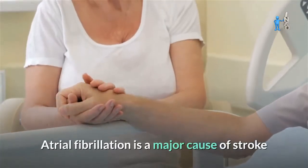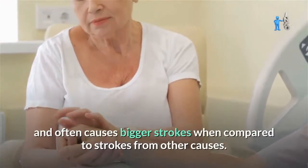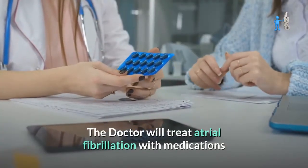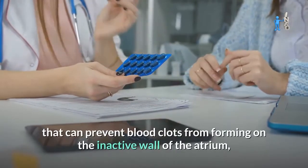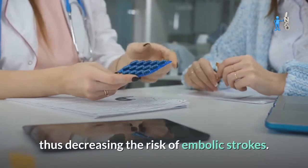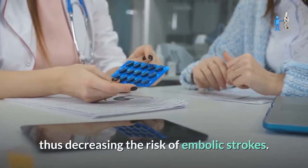Atrial fibrillation is a major cause of stroke and often causes bigger strokes when compared to strokes from other causes. The doctor will treat atrial fibrillation with medications that can prevent blood clots from forming on the inactive wall of the atrium, thus decreasing the risk of embolic strokes.